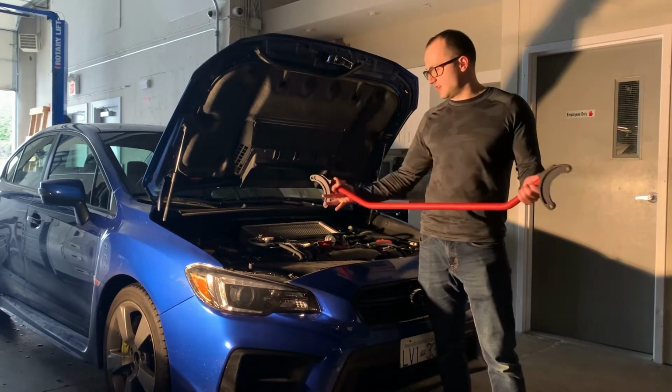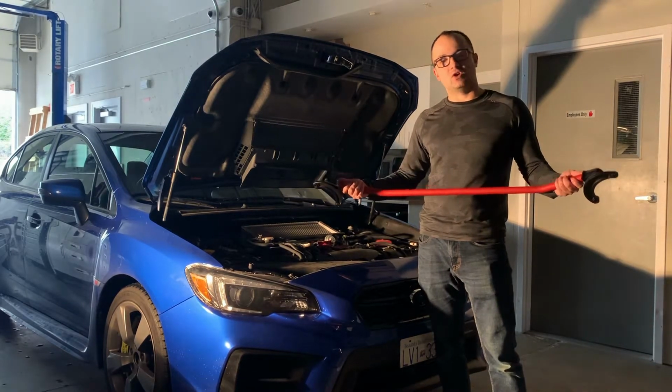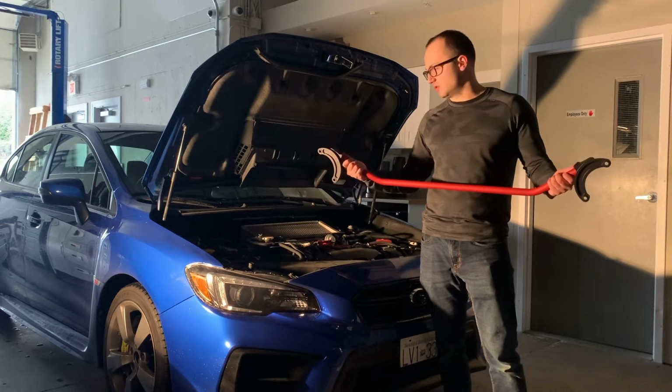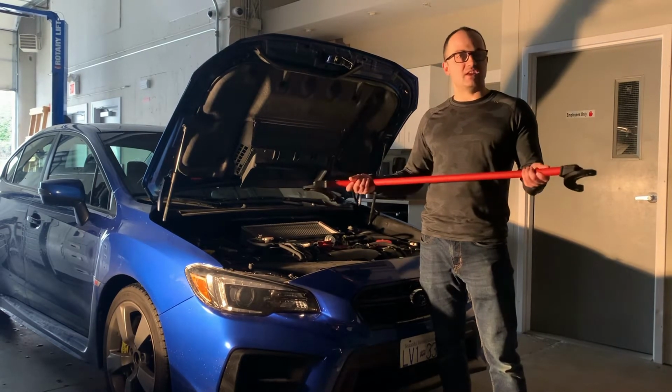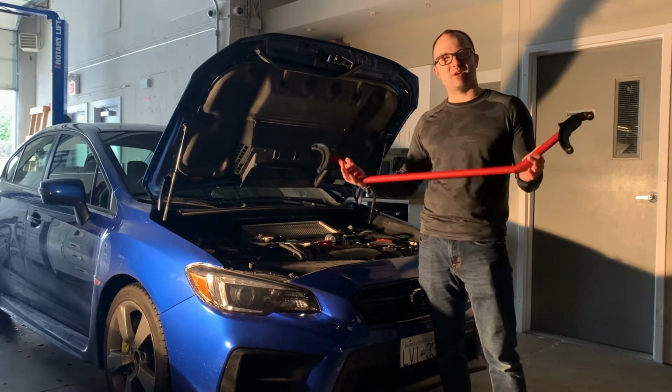So we've got our STI here that we're preparing for time attack. We've got a whole bunch of suspension goodies to go along with, of course, our tuning, which is already on the way on the car. You'll see it on the dyno soon. But I wanted to put this piece as a standalone on the car before we throw on all the other suspension goodies, so we don't muddle the results.